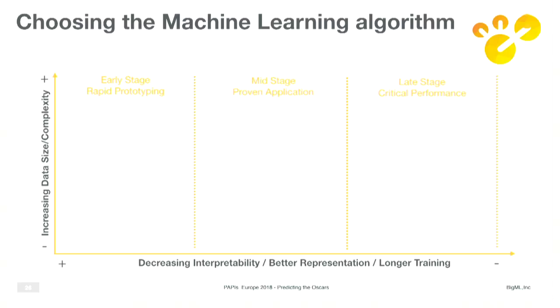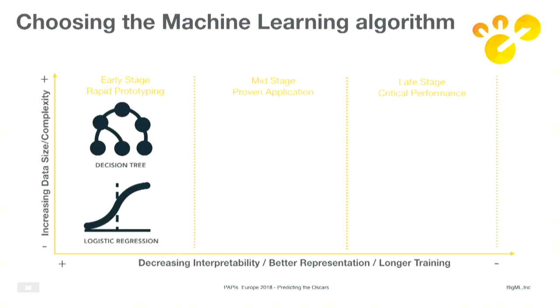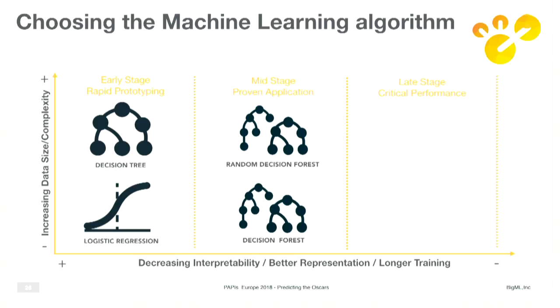So you start with something like a logistic regression or just a single decision tree, because they're very easy to understand: what it's doing, how it's making its decisions, super easy to interpret. Once you can see that there's actually some signal in there that you're learning from, then you move up to this mid stage where you start looking at decision forests or random decision forests. Still somewhat easy to interpret, much more powerful, and often you can actually just stop there.